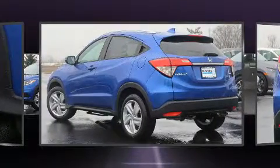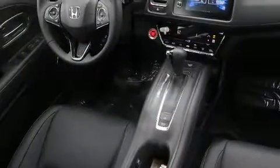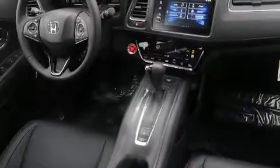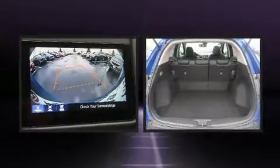Top features include a split folding rear seat, a rear window wiper, an automatic dimming rear view mirror, heated seats, power door mirrors and heated door mirrors, and power windows. Features such as automatic climate control and leather upholstery prove that economical transportation does not need to be sparsely equipped.